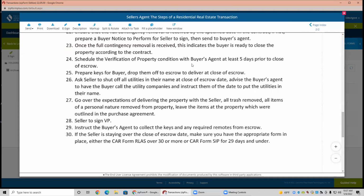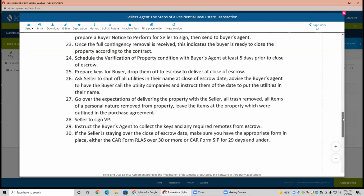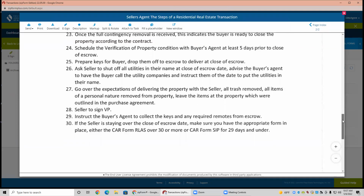So once the full contingency is removed, I call it the point of no return. This indicates that the buyer is ready to close the property. So that's an exciting time when we get that full contingency removal.